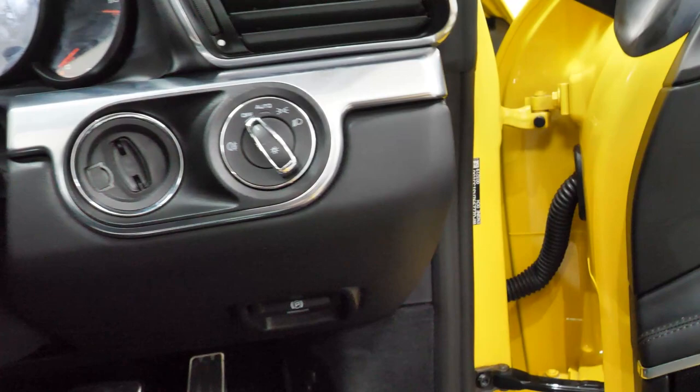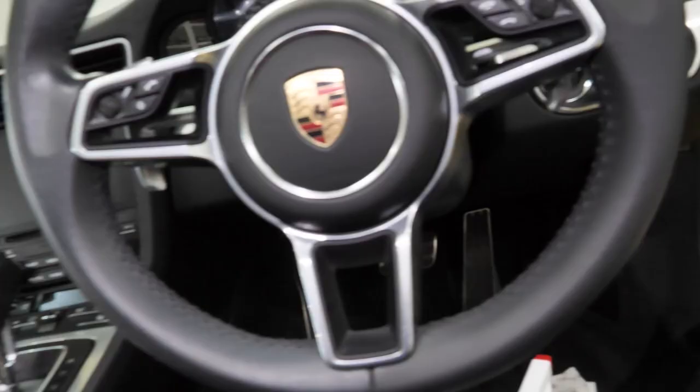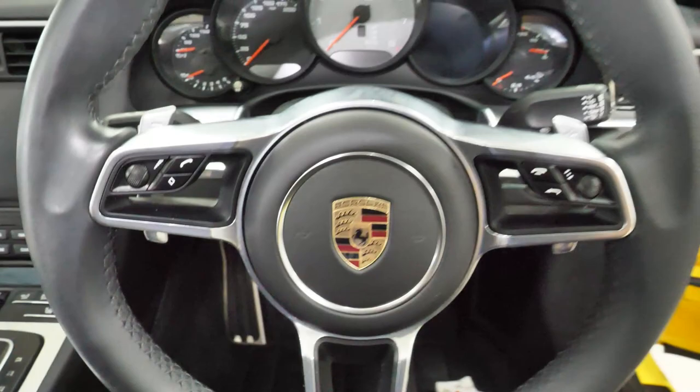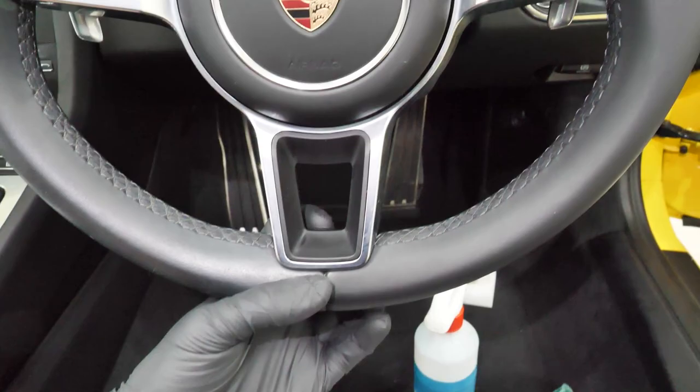Sun visor. There's a secret button back here. Don't know what it does. I bought the car back, an hour's journey. I drove this back myself, ready for the detail, and I found that. I was like, what do you do?